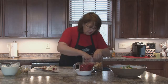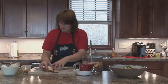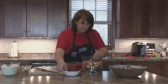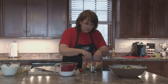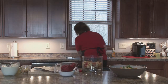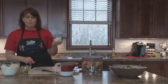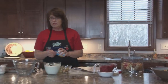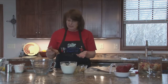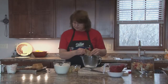I'm going to press it down a little bit. Let's see what we're doing here. I'm going to mix up the pudding. You can make your own pudding, or you can do cook and serve. I'm just using instant. It sets up nice and fast, and it always tastes good. So I'm going to throw 2 packets in here.